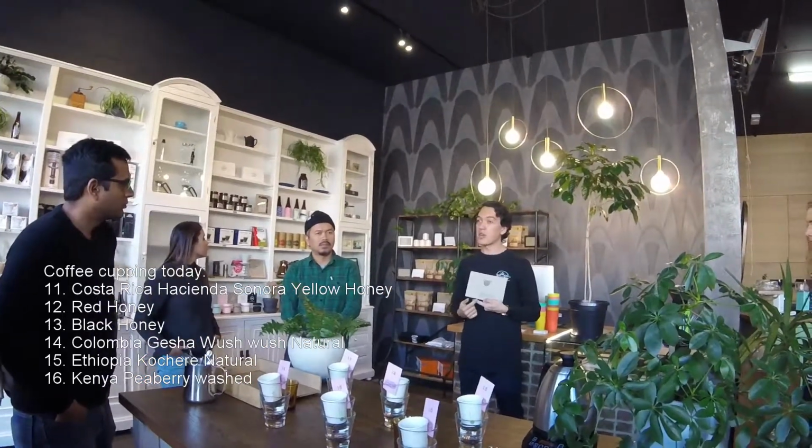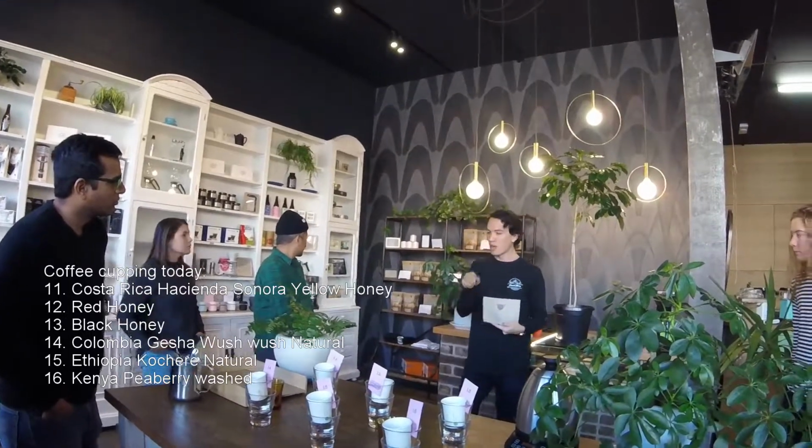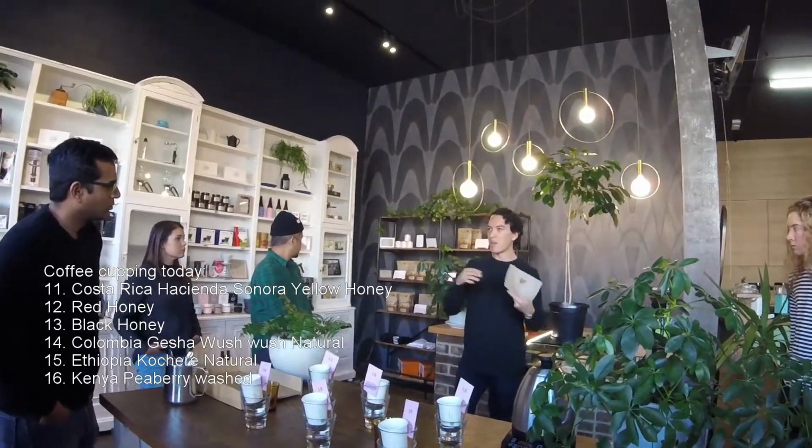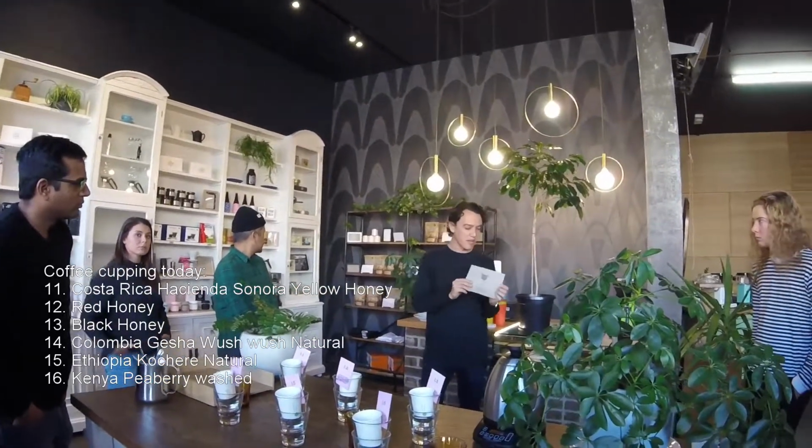This one's a natural processed coffee as well, so it'll be quite interesting when you guys smell and taste the coffees on the table. You'll be able to notice the difference between that one compared to the other ones, which are honey processed, just in terms of the sweet aromas that you'll have coming off the coffee.